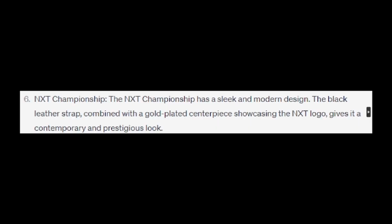But what did ChatGPT think about the NXT Championship? The NXT Championship has a sleek and modern design. The black leather strap, combined with a gold-plated centerpiece showcasing the NXT logo, gives a contemporary and prestigious look. So they might have been talking about the original NXT title, but I don't know. It really didn't make it clear what it was.